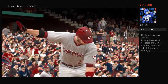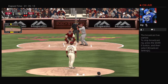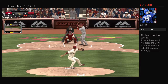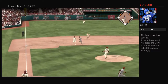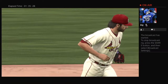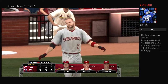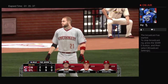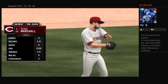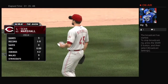Todd Frazier will stand in with a showdown looming. 2 on, 2 out here in inning number 8. Now a check swing here and a little looper. And the 2-out threat will not come to pass as the inning is over. Reds strand a couple. They trail 5-2. Your attention, please. A new pitcher on his way out to the mound. It's the left-hander Sean Marshall who gets the call.